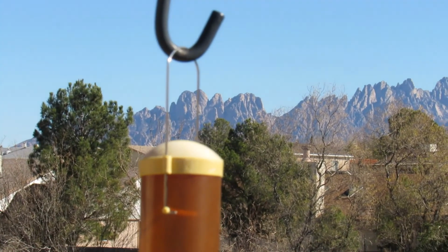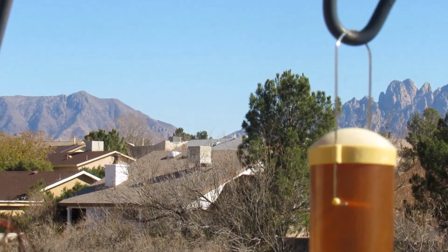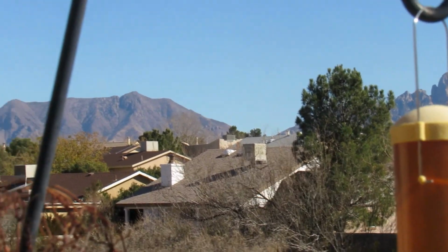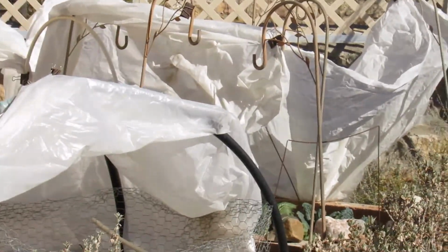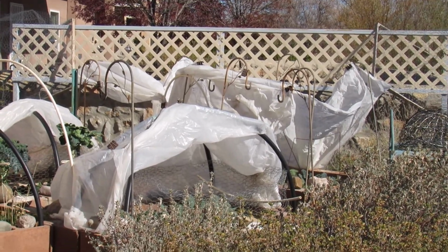We had wind a couple of days ago, just before that storm hit Kentucky, the tornado, and we had a lot of wind, and I took the time on a windy day, the day before that hit, to cover up my garden with the winter plastic. I'm growing a lot of vegetables. I'm going to show you some later on.